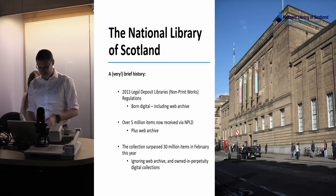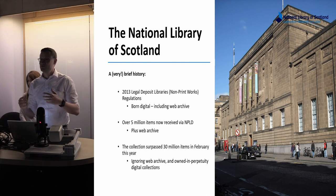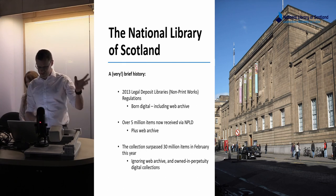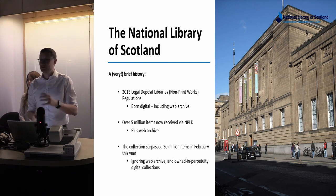So as was mentioned in the previous talk, we then had the 2013 Legal Deposit Libraries Regulations, and this essentially allowed us to move from collecting physical items to collecting digital items. So they talked about the web archive, but then we also have all the e-books and e-journals that we collect. So the vast majority now of journals, serials, come in electronically, as do a lot of e-books. So we're changing the way we collect.